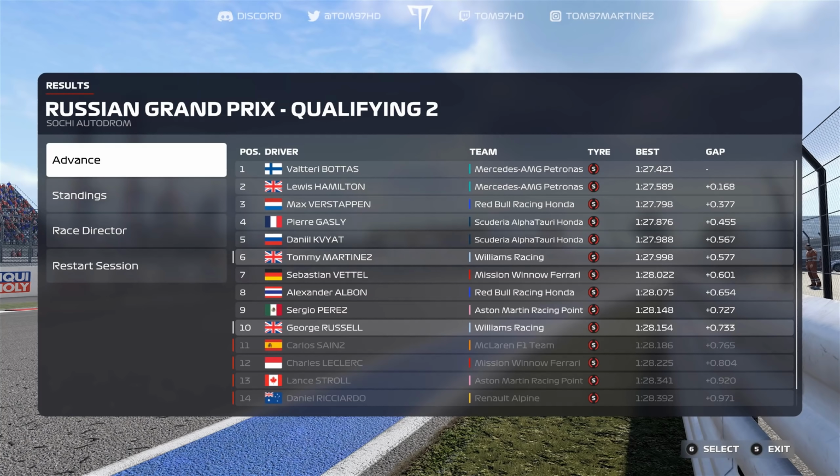Russell also gets into Q3 as well in P10, so both Williams cars into Q3, which is quite a historic occasion. We've not seen that too often, and I don't think we've seen that around a proper open world racetrack that often. So George into Q3, great to see, and we now move into that Q3 session.